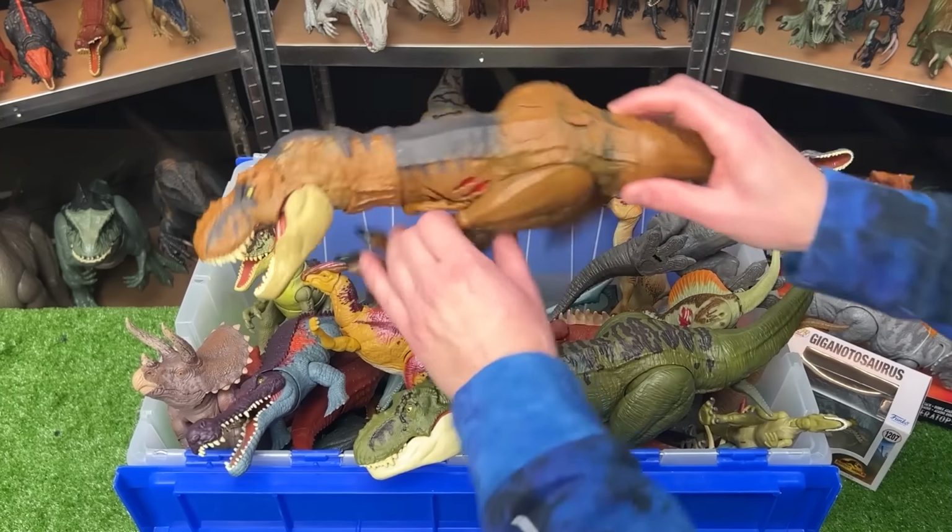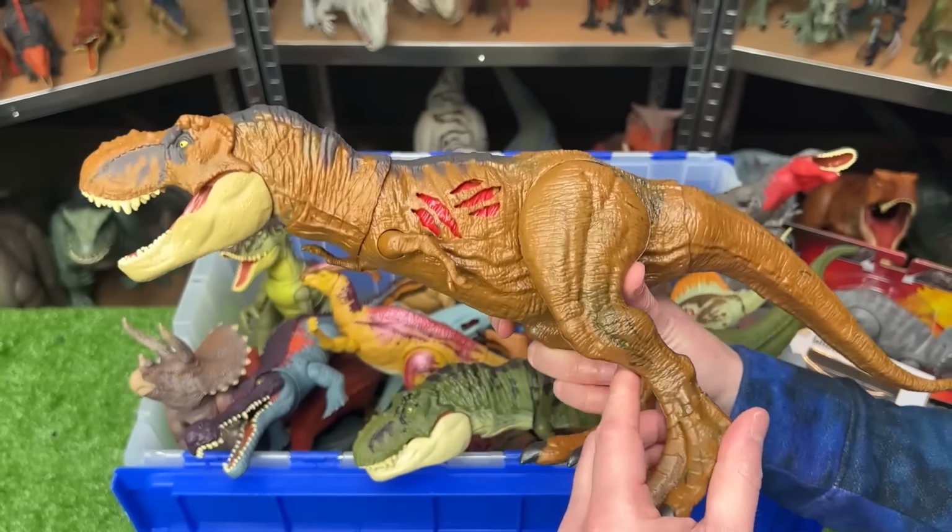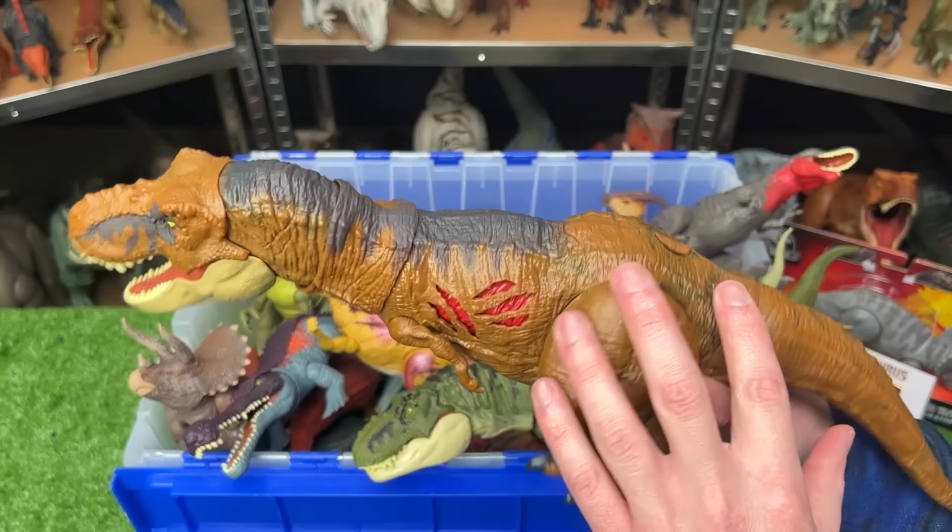Way over here from Jurassic World Dominion, we've got an extreme battle damaged Tyrannosaurus Rex. This figure is darker than a lot of the T-Rex figures that I have, and of course, it's got the battle damaged slashes right on its side that you can open and close to hide completely or to show. That's really cool.